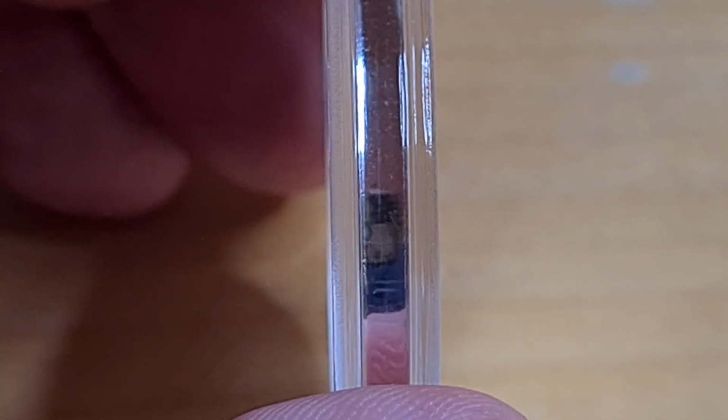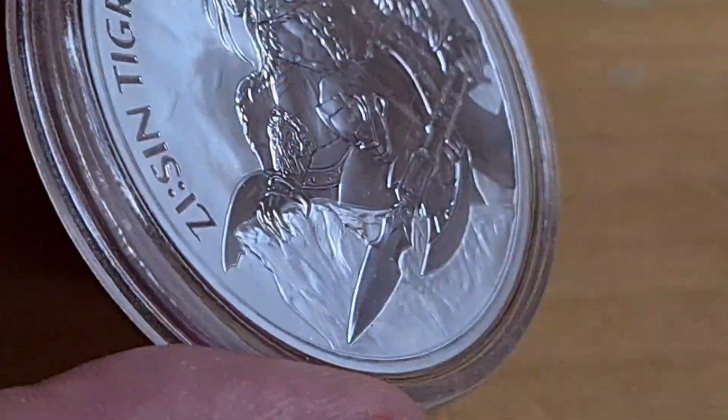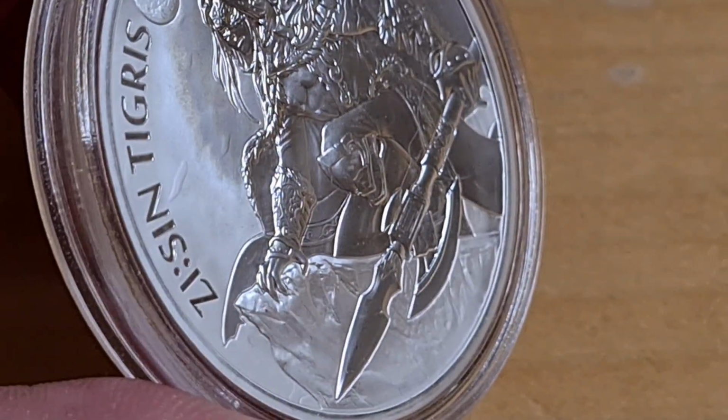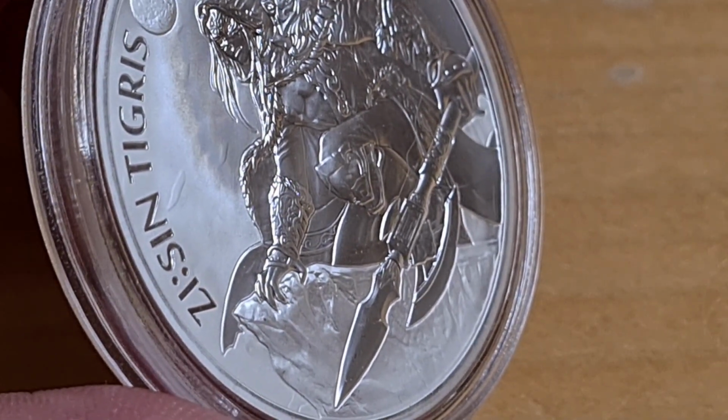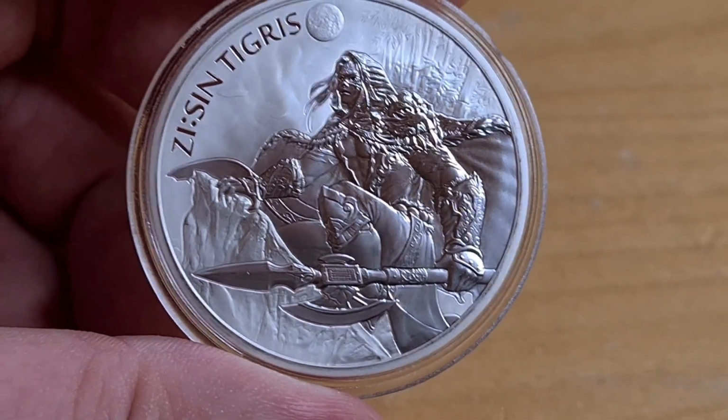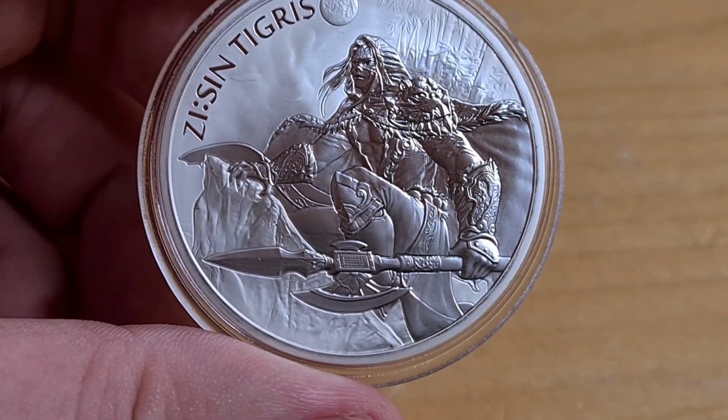Now, as with this round, it does not have a milled or reeded edge. In fact, it is smooth. It is very smooth, very lovely, very shiny, very nice. And on this bit, I'm going to actually pop the capsule a little bit so we can have a good look at it and see what we're going to find out. So 1 second here. So here it is. I've managed to pull it out of its capsule.